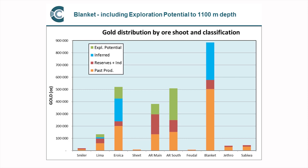So all of this orange has been produced through 100 years of production. Obviously, with the increasing production rate which Blanket is embarking on, one doesn't expect this to continue for another 100 years, but there's a substantial resource potential remaining in those four main ore bodies.